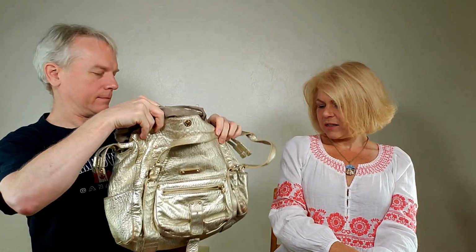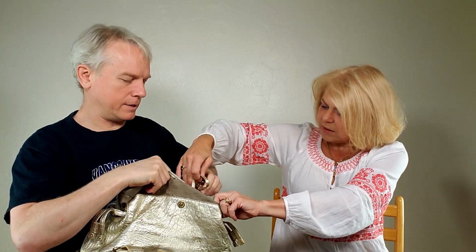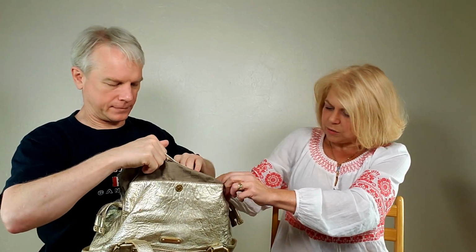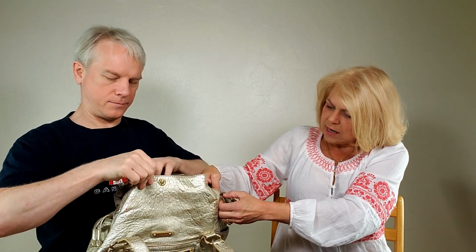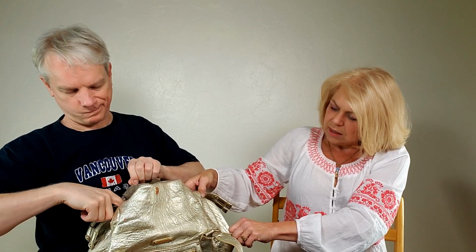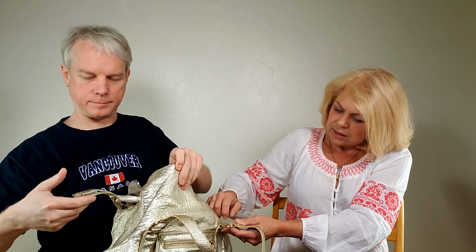So that's the first purse. Is it supposed to have a little medallion on the end of this? No, that's inside. That's for your keys, so you hook your keys and don't lose them in the bottom of that enormous bag. I don't know if we can get some gold leather paint or something. It probably would be hard to match, but we can try. The bag's in a little bit of rough shape. It doesn't mean it won't sell, it just can't sell for much if we can't get it looking better than that.